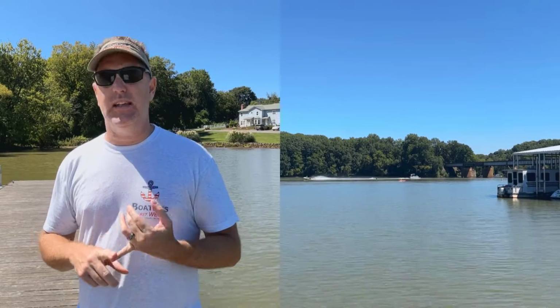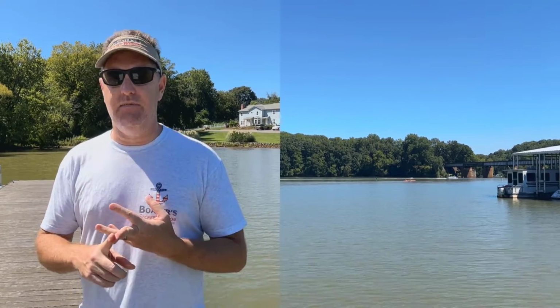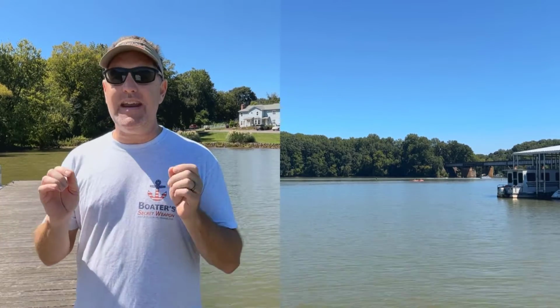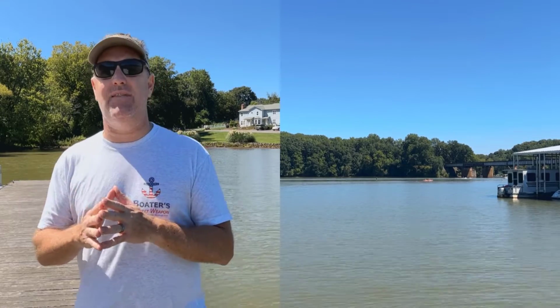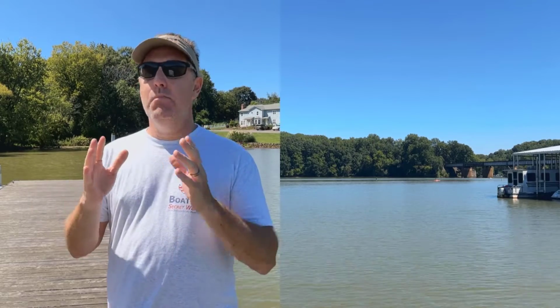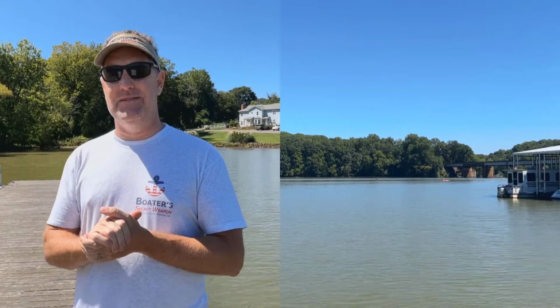So the first one is, hey, can you confirm the year, make, and model of the boat, as well as the engine and the trailer if they have one? It's amazing how often you'll find somebody that doesn't know exactly what boat they have. They think it's this model, they think it's that year, and it's not right. It's even more common with the engine. If they're off, they almost always think they've got a bigger engine than what they do.